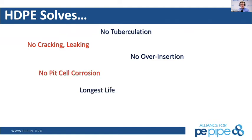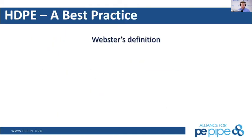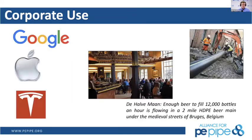To that one engineer's point, we do have a fusion issue. We've got to make sure our fusion operators are qualified. We also have the lowest operating cost because we don't see failures toward the end of the product's life. And we like to argue that we are best in class. We are a best practice because this procedure has been shown by research and experience to produce optimal results.